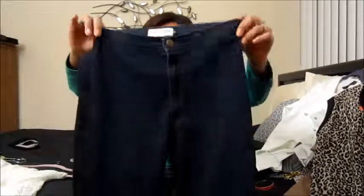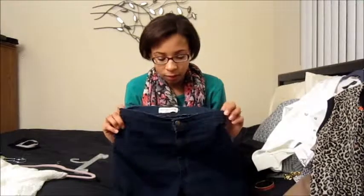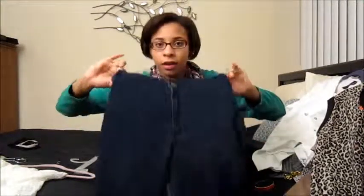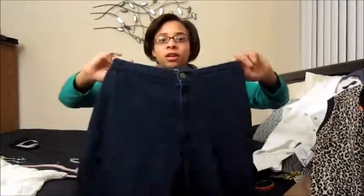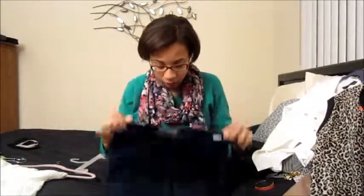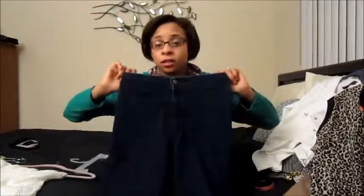They're great, and they have that stretch to it, they feel almost like a legging, so I guess you could say they're like a jegging. They have the look of jeans, but they feel like leggings, and they are amazing. I would definitely wear them with anything that is cropped.